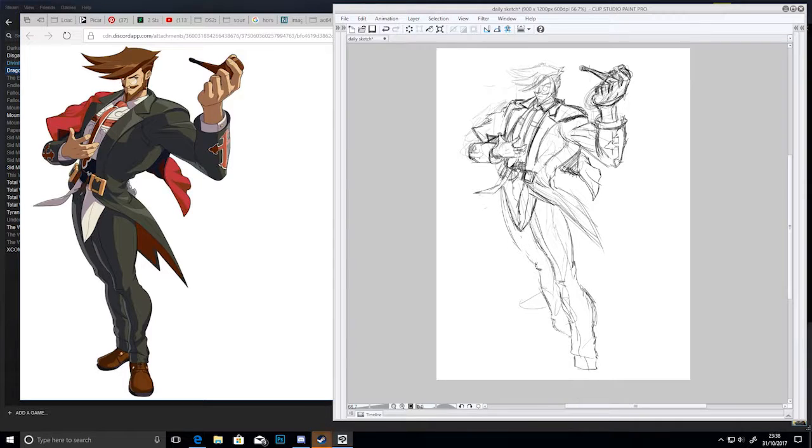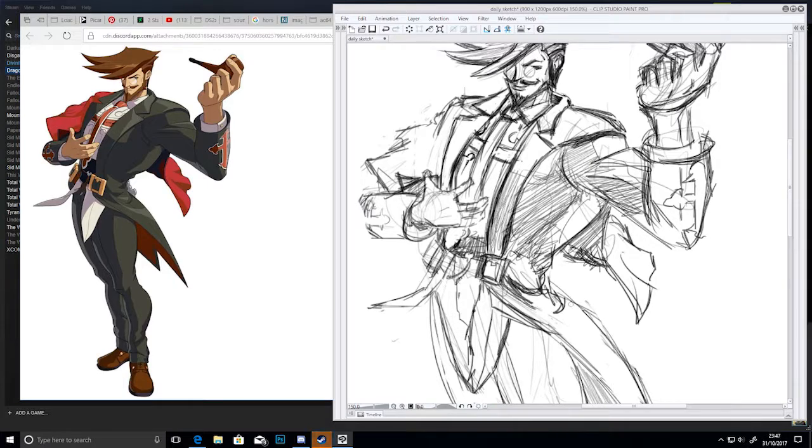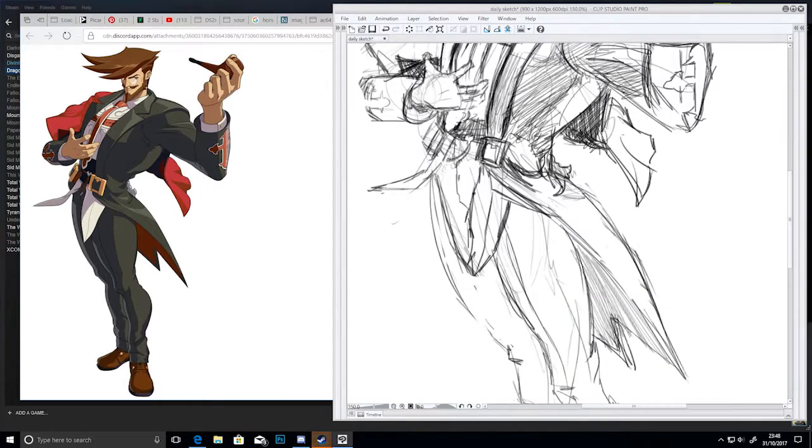This is a prime example of me trying to keep things a little bit too proportionate. I haven't arched his spine enough, his head isn't big enough. And in a picture like this, the best way to make sure things are where they're supposed to be is to look at the negative space around the shapes. That is a great way of not being tricked by how you think things should be, and making sure you're actually drawing what's actually there.